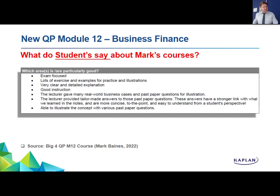Next one, it said the lecturer provided tailor-made answers to those past paper questions. These answers have a stronger link with what we learned in the notes and are more concise, to the point, and easy to understand. That's very important to understanding what you need to write to get a good pass in Module 12, maybe even a prize. That's what all my prize winners have learned. That's what I've taught them over the years.